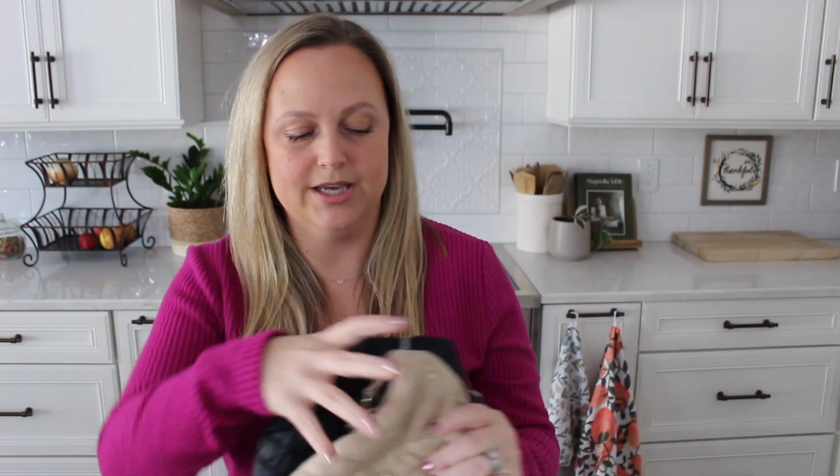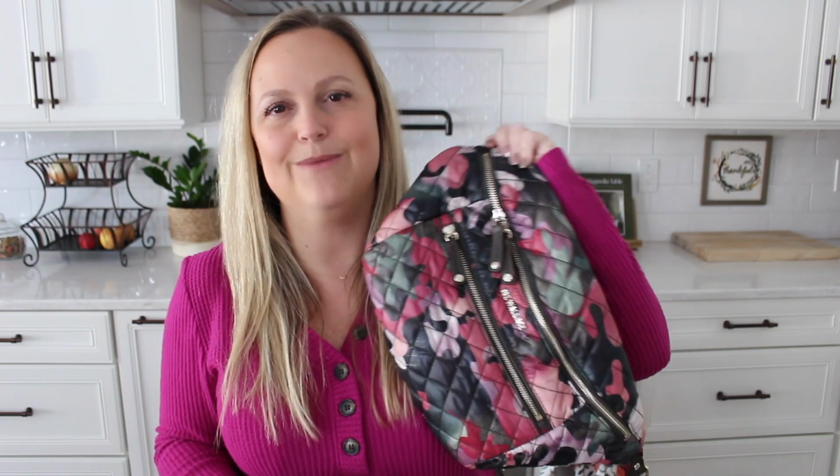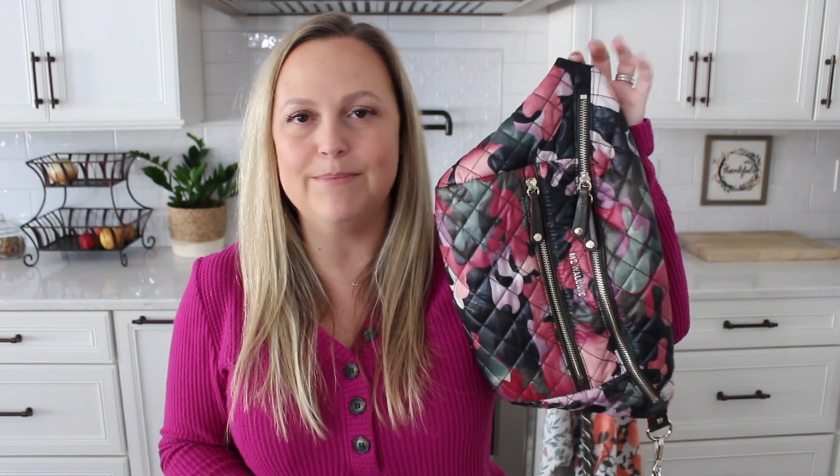I love it. Currently in my collection, I have this camo print, which I'm gonna be honest, I haven't used a whole heck of a lot, but I love it. I don't want to part with it. I forget to grab for it because I feel like you can't really wear it with a lot of things, but it is so pretty. The colors in it are really beautiful for fall and winter. I love this green kind of chain strap that goes with this one. I also, of course, have black, which is my most used one.